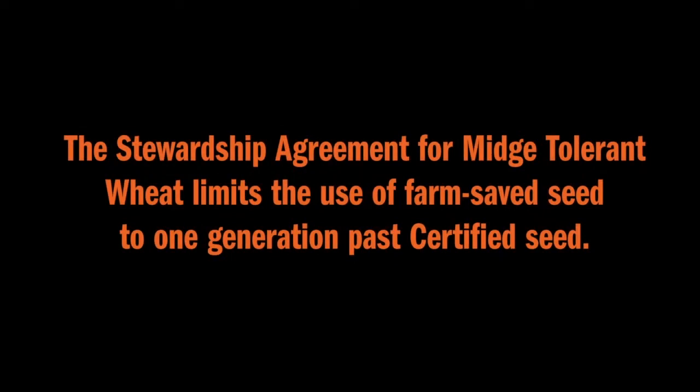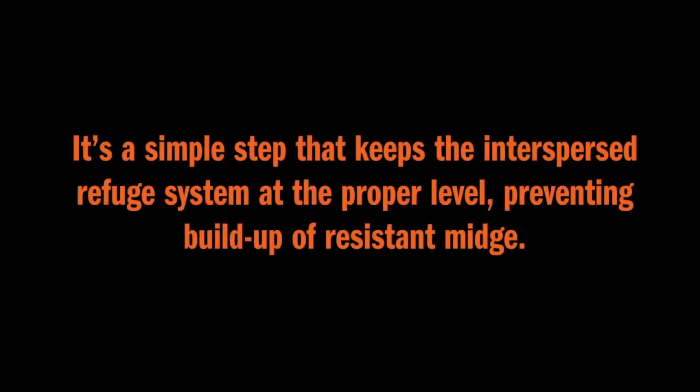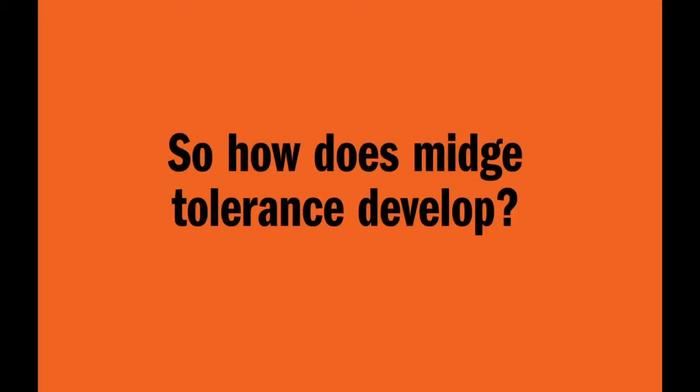The Stewardship Agreement for Midge Tolerant Wheat limits the use of farm-saved seed to one generation past certified seed. It's a simple step that keeps the interspersed refuge system at the proper level, preventing buildup of resistant midge. So how does midge tolerance develop?